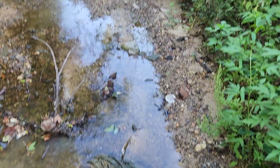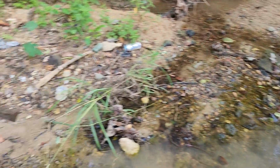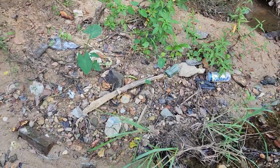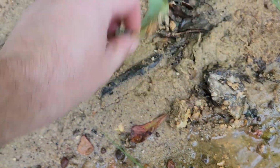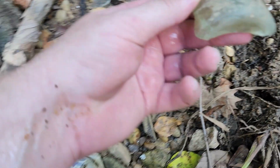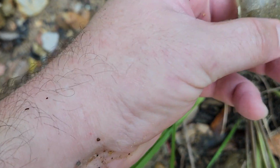Alright, looks like we got a bit of a catch point right here. You can see some trash built up right there. Check some of them out. Might be uranium glass. Was probably, yep, Purity Bottling Works. That would have been a straight side Coke.